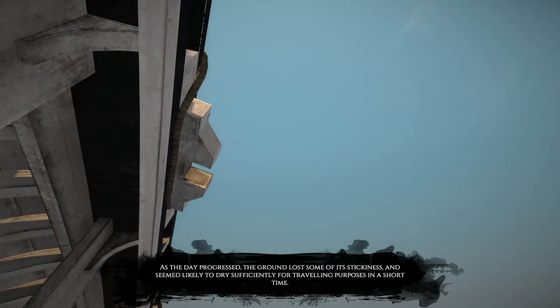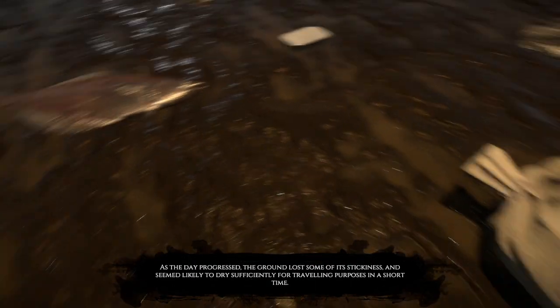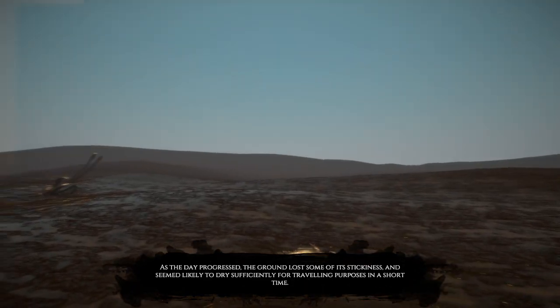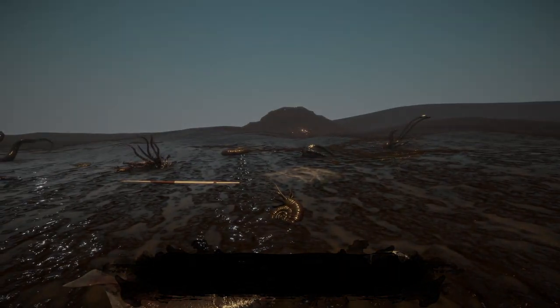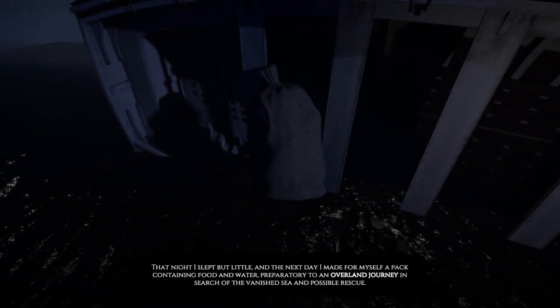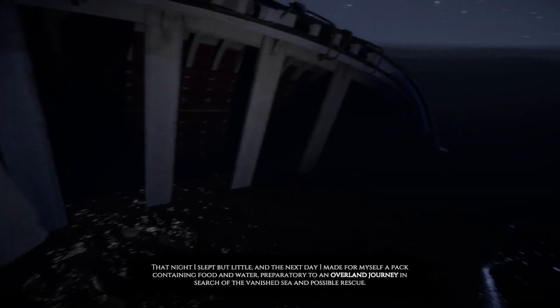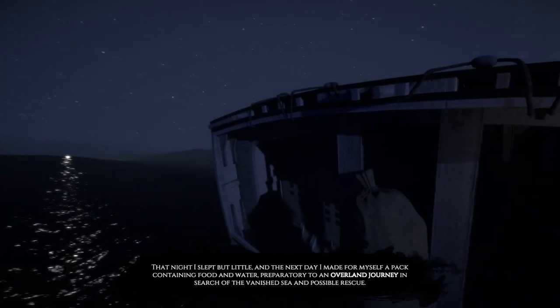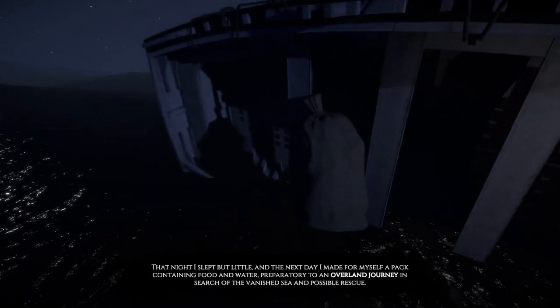As the day progressed, the ground lost some of its stickiness and seemed likely to dry sufficiently for traveling purposes in a short time. That night I slept but little, and the next day I made for myself a pack containing food and water, preparatory to an overland journey in search of the vanished sea and possible rescue.